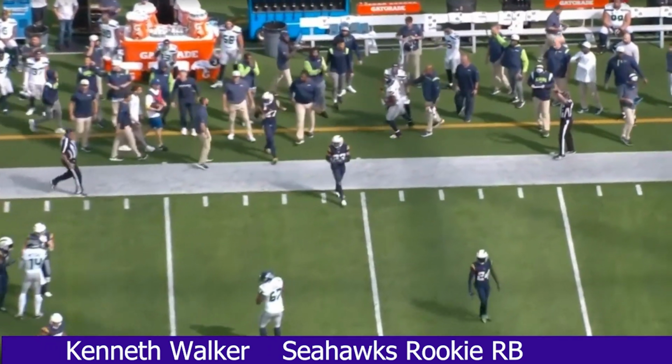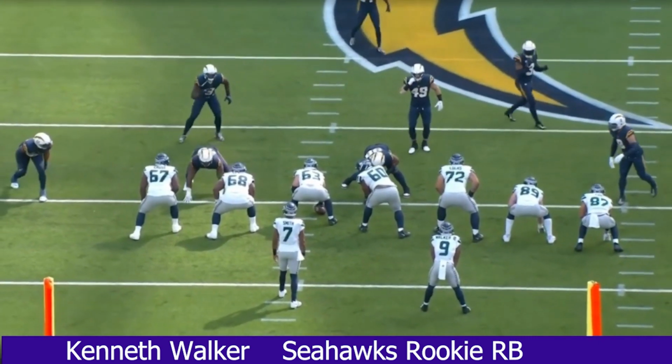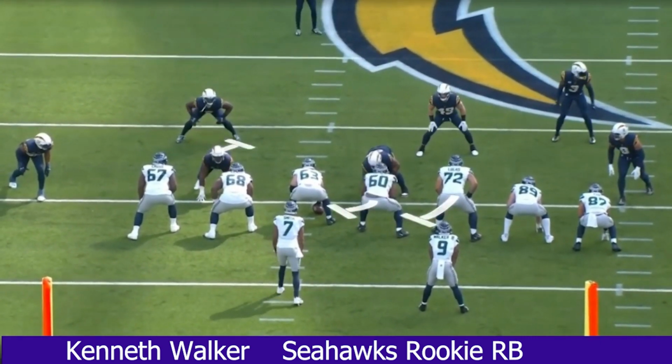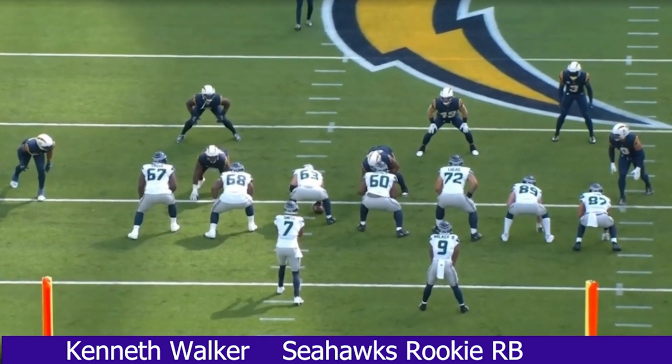And in this video, you're going to see a lot of the high-quality running back traits in Walker already. You're going to see burst. You're going to see change of direction. You're going to see a tough inside run. You're going to see vision. All those will be on display in this video.